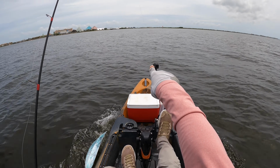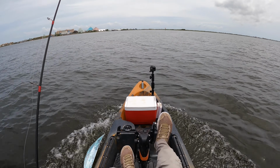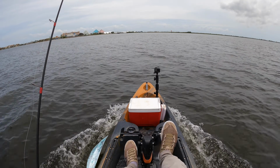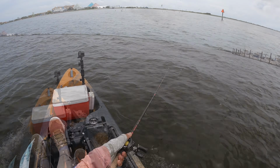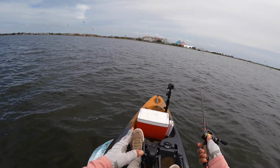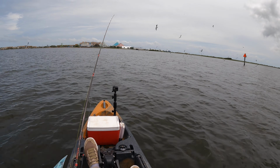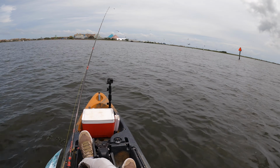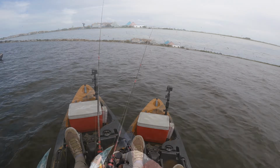I think there's some trout right out here, y'all. They are making it way too easy. Whenever you see them birds like that, there's no doubt as to what's going on over there. It doesn't look like specks, but they're literally right here. I'm right on top of them. What is it then? It looks like Spanish mackerel.